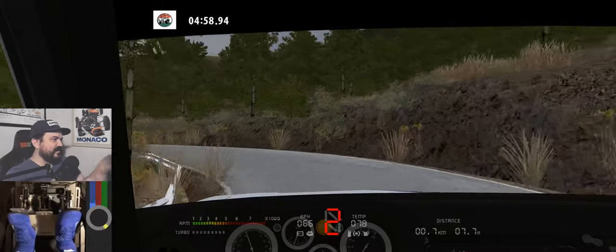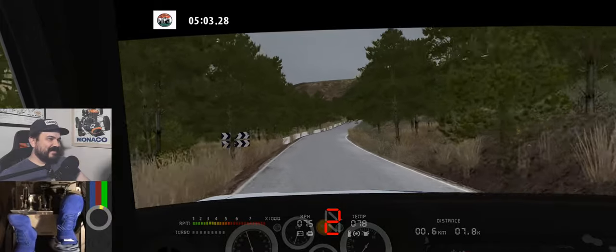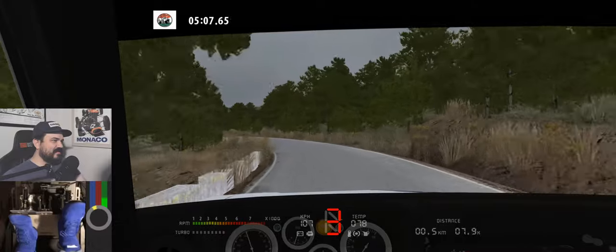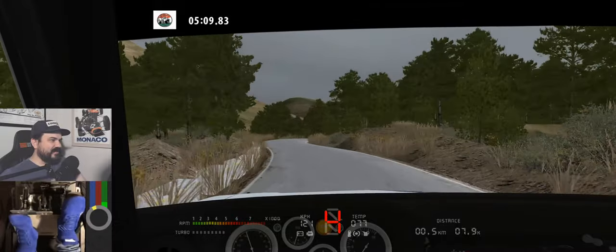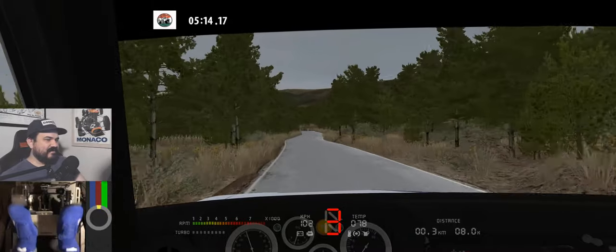Double right-hander. Oh, come on. I hit the ditch right there. Right in the last K. Left 3. Right 2. Hopefully the car's okay. It feels all right. Should get to the end here. Don't make another mistake. Left 3.